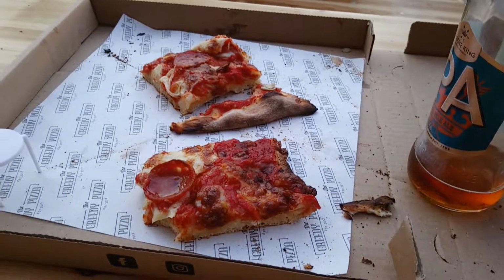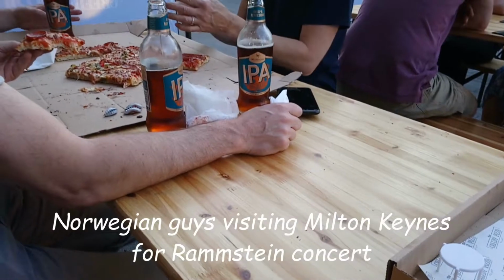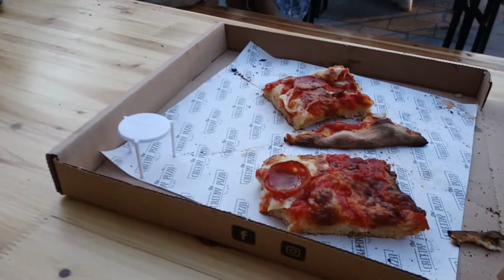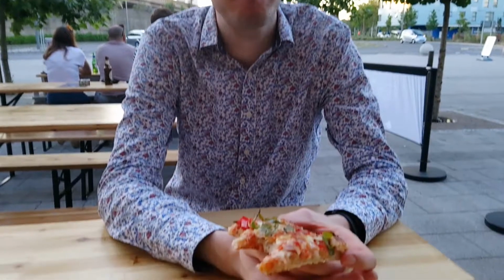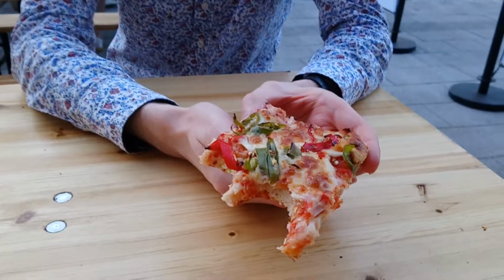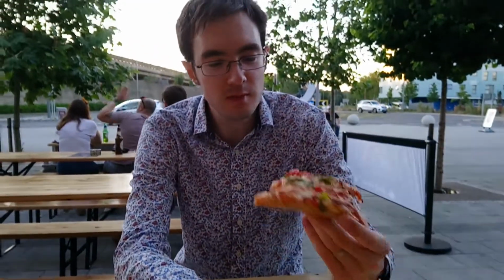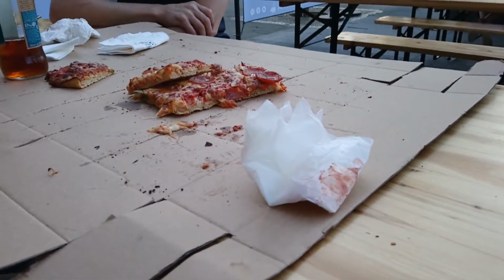We got some more slices from next door. Yeah, for a concert. Sam is having the third piece from there after we had the big pizza. He's munching through that massive one.